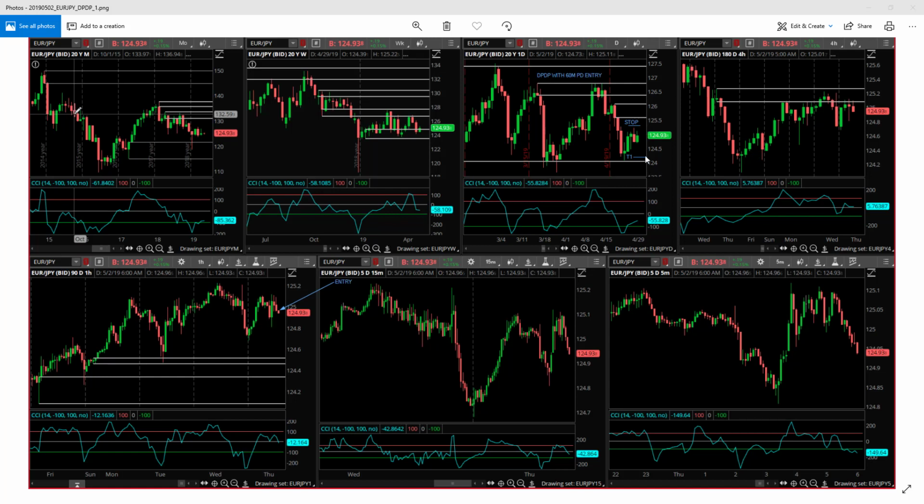My first target area, which is T1, is down here. Now the reason it's down here is because it's coming from weekly demand. So it may very well come down to this area and turn again to the upside. So I want to be in a position where I've locked in profit on the trade and I can't lose. And this is exactly the position I'm in currently on the trade.